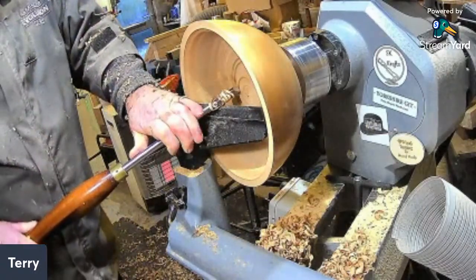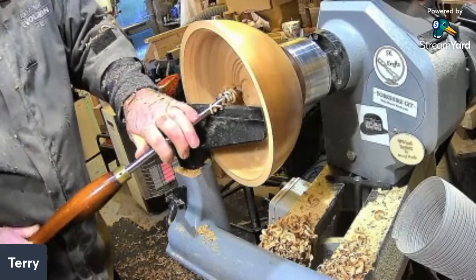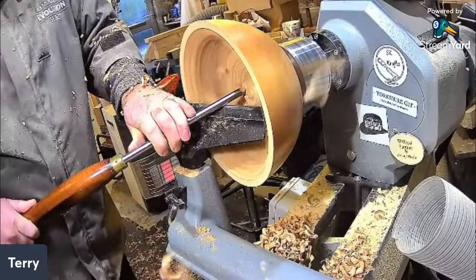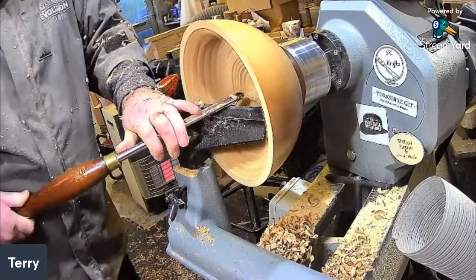If I had a depth gauge, I could try to find out how far I've got to go with it. Well, no depth gauge, Terry. Apparently, there was one being made for me, but it was lost in the post, I think.